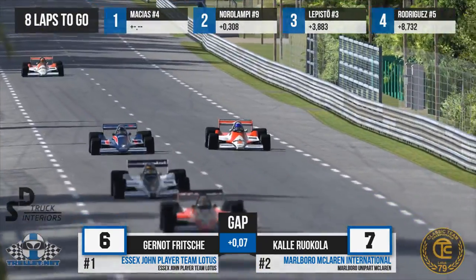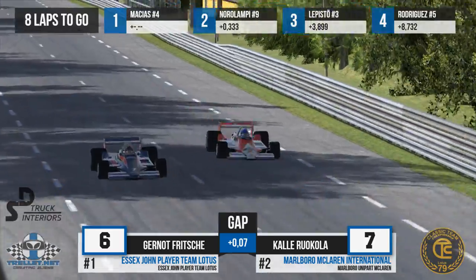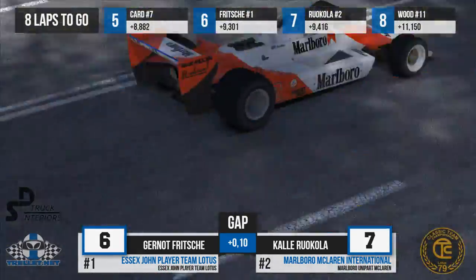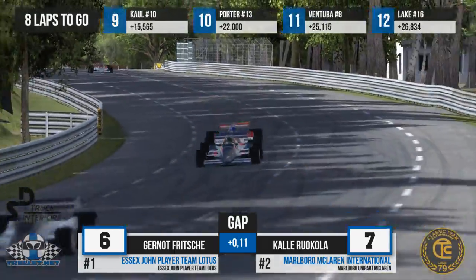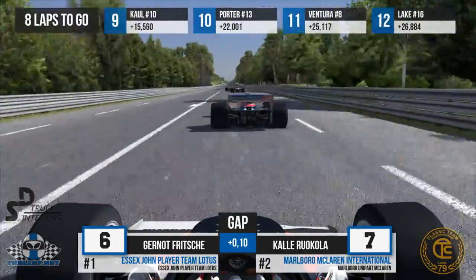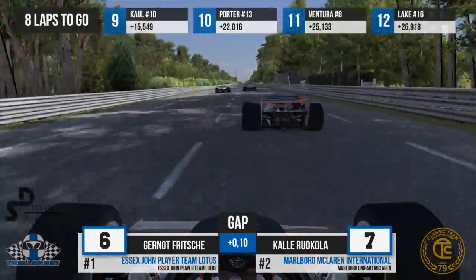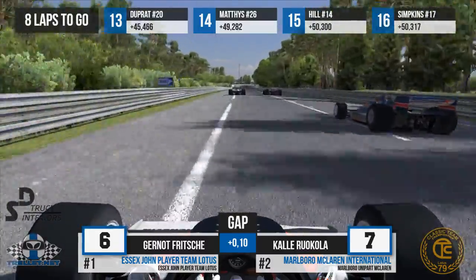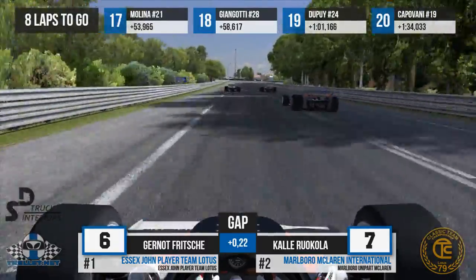And Kalle, once again, pulls up alongside Gernot Fridge. He is doing 325 kilometers per hour running down the back straight. So is Gernot, as he gets a little bit of slipstream of the cars of Ian Card and Victor Rodriguez as well. It is the same situation. This 4-car pack approaching the Mulsanne corner once again on lap number 6. Again, they are almost in the same formation.